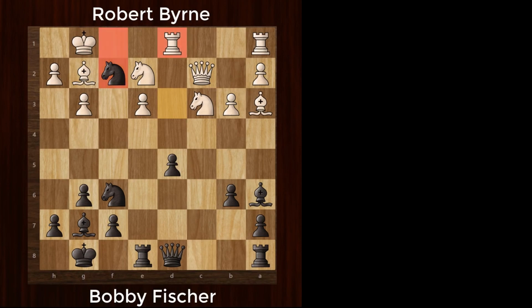Had this rook been here, he could have easily captured with the rook, but now he's forced to take with the king. Alright, so we have this position now. Had it been Mikhail Tal, you would have probably seen another sacrifice here. But that's not how Fischer played. Bobby went for a check with his other knight.